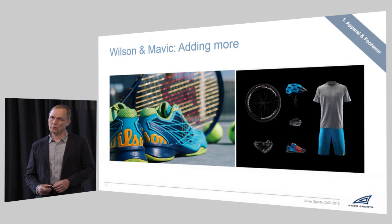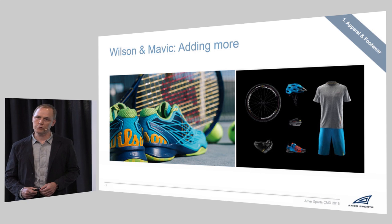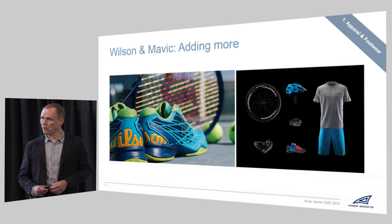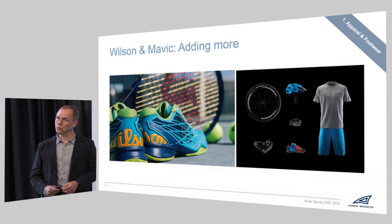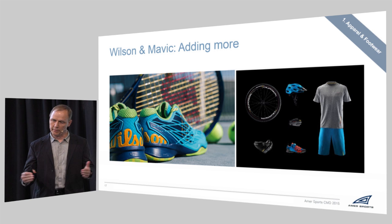Wilson and Mavic, we have exciting things in the pipeline. On the left side, there's the Wilson new footwear for next 2016 season. Looking good, technology, good innovations there, and very fresh and very good feedback. And on the right side, it's our Mavic collection for Enduro. And of course, you see head-to-toe solutions, including footwear, including apparel, including helmets, and of course, the core equipment, which is the core pillar in the center.